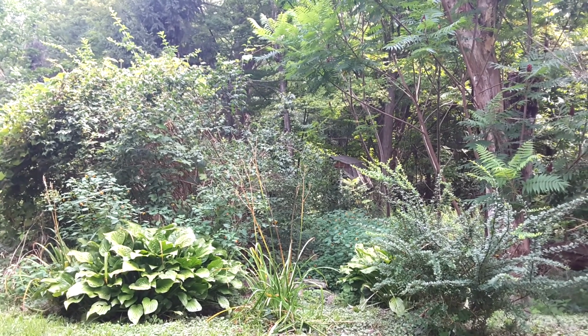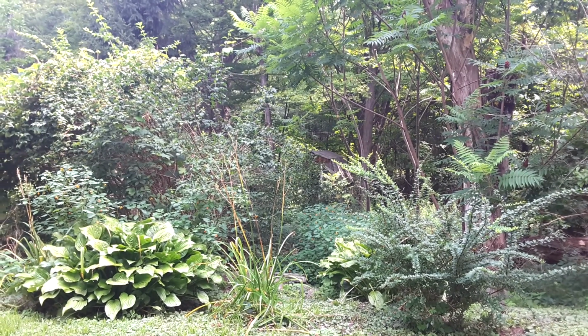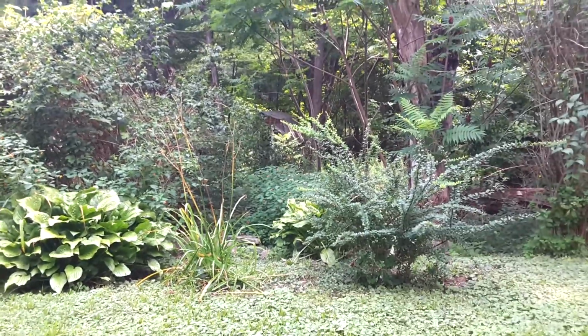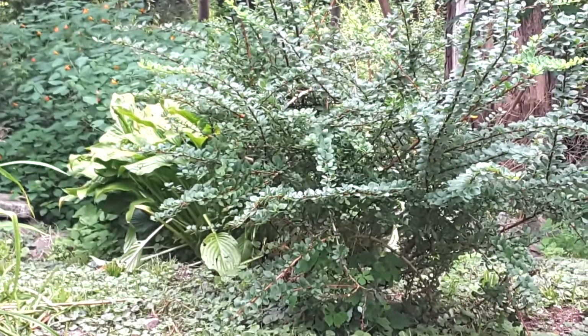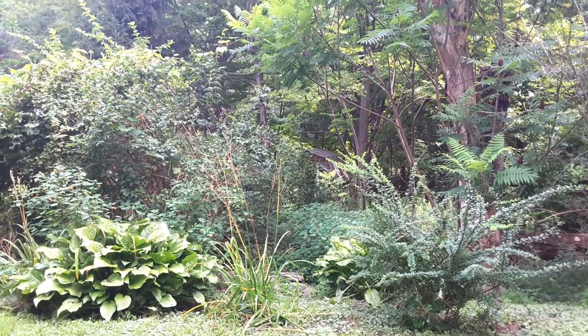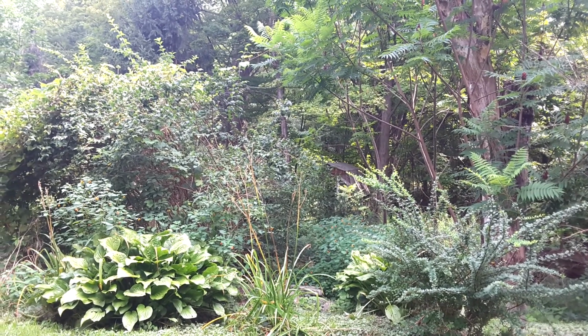Late summer. There's a look at my barberry, growing wild. Not sure what kind of variety it is. I think that's a Japanese. I'm not sure. But anyway, I got that from a customer years back.